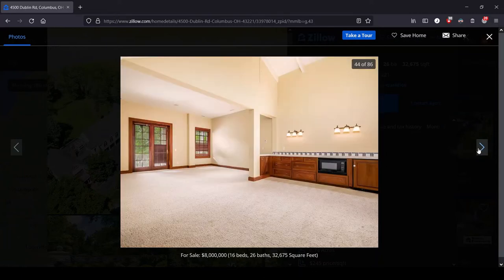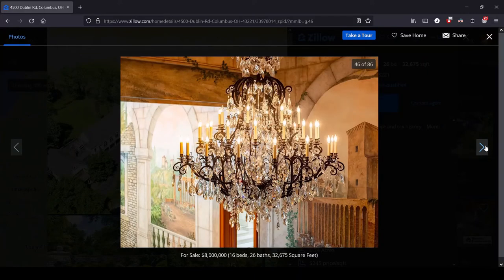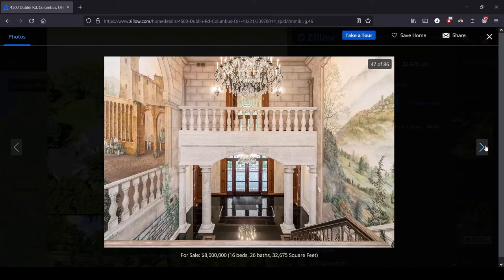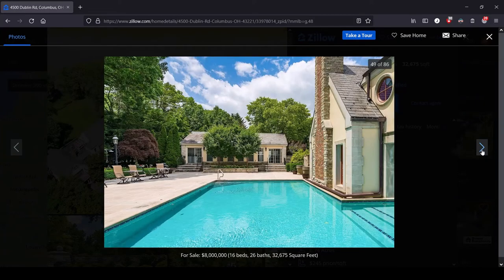What is this room? There's just a microwave there. What is this? Okay, no explanation. We're just not gonna explain that. We're back in the hallway. Got another look at the chandelier. Okay. Still doesn't forgive this. Yeah, there's all that black marble. Okay, we got stonework. And here's the pool.